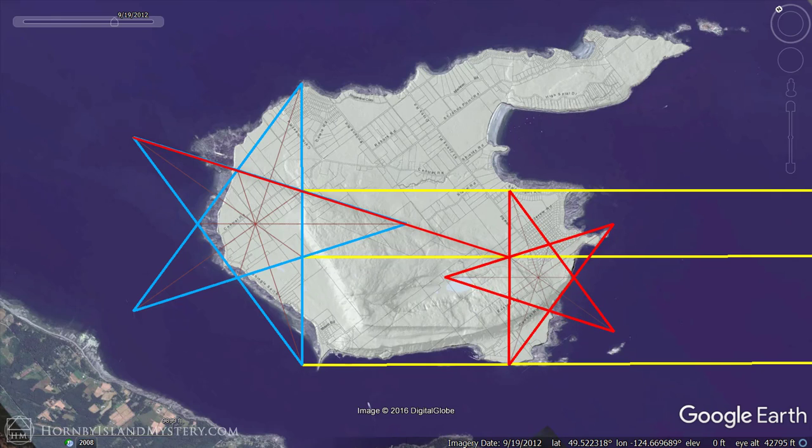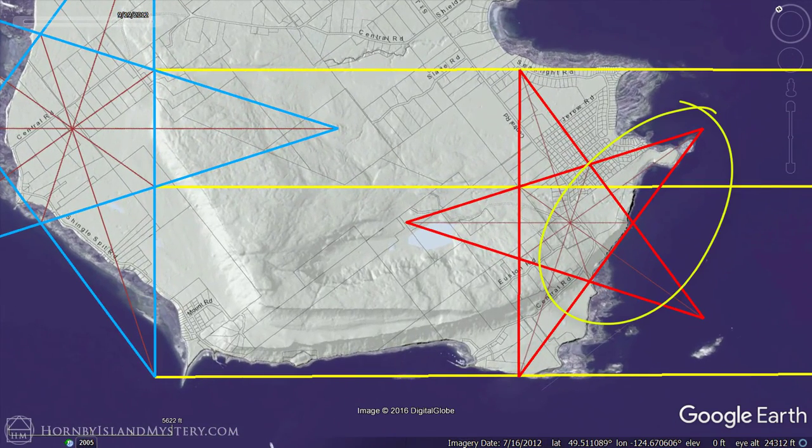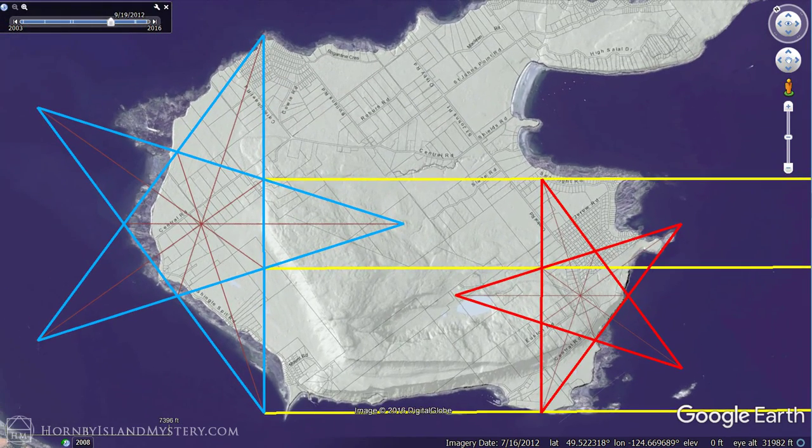Position this so that its crotch is aligned with the triple point pentagram. We see that it corresponds to island topography, bounding it to the southeast in a similar manner to how the island's northwest coast is loosely bound by the triple point pentagram.